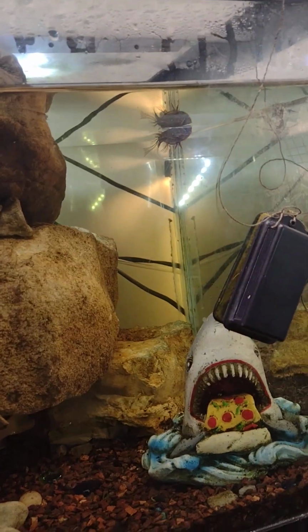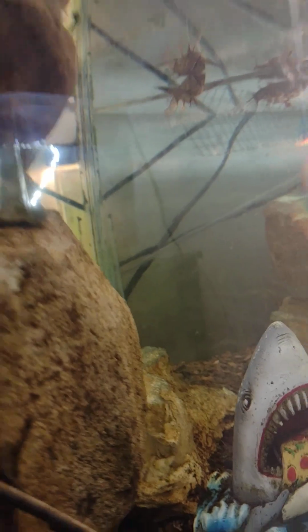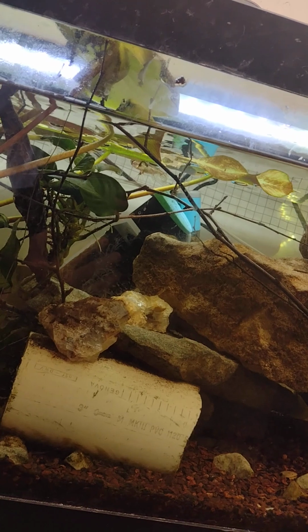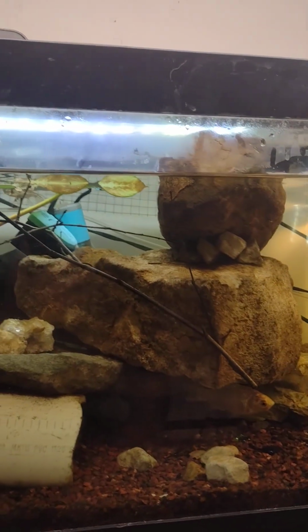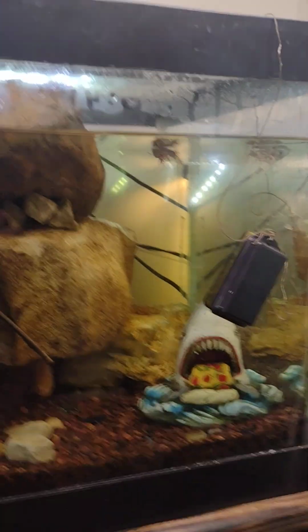There's Titan. I feed these guys crickets. That's about all I've gotten them to eat. I've sometimes gotten them to eat flakes and small pellets, as well as bloodworms. There's one time I got them to eat an earthworm, but that's it. I can't get them to stay on pellets. And yeah, I'm gonna fill this later today because I can see it's getting kind of low. Same with the 20 gallon.